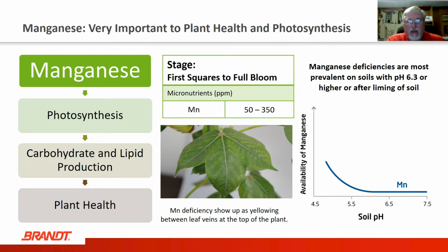If you keep these plants healthy, they're a lot less likely to pick up disease and are able to better produce for you.